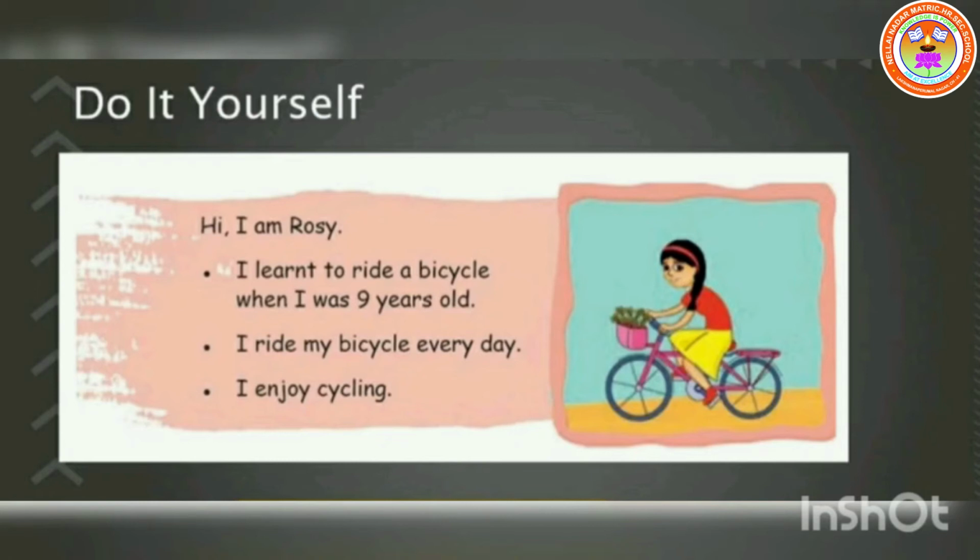Now, Rosie introduced herself. I learned to ride a bicycle when I was 9 years old. Rosie learned to ride a bicycle when she was 9 years old. When did she learn to ride a bicycle? When she was 9 years old, she learned to ride a bicycle. And she rides a bicycle every day. And she enjoys cycling. Understand, students?